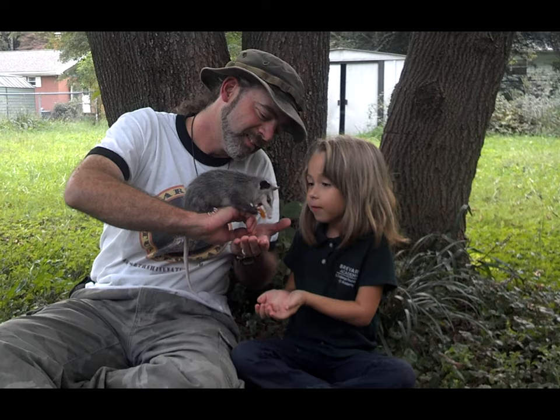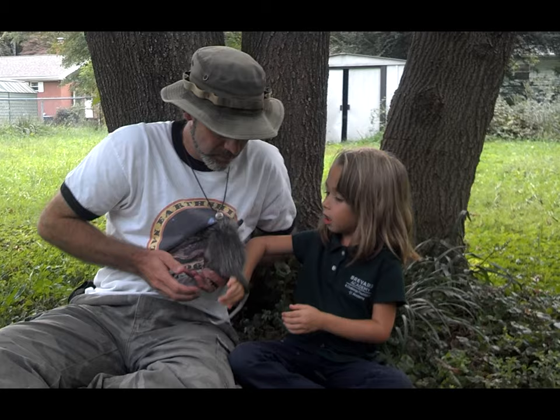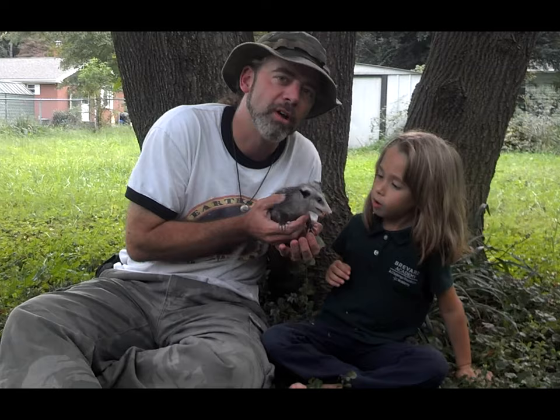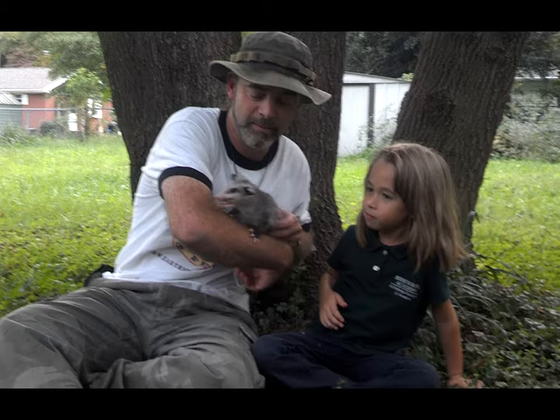And Crash came to us from the Asheville Nature Center because his mother was attacked by a dog, and she didn't make it. And neither did any of his siblings. Where are you going? Woo! And so Crash is the sole survivor of his family. And now he's gonna live at Earthshine and teach people like you about the amazing opossum, who really right now just wants to go hide somewhere and eat his newfound treat, this little apricot, the first apricot that Crash has ever had.